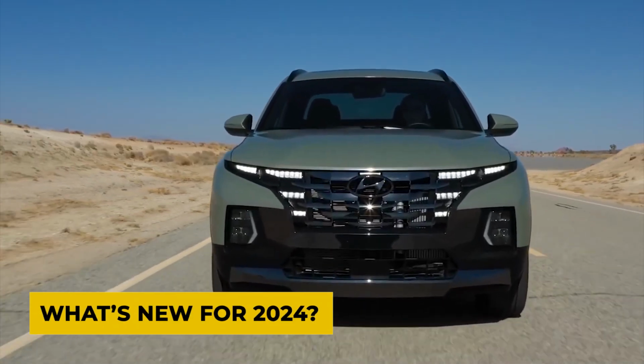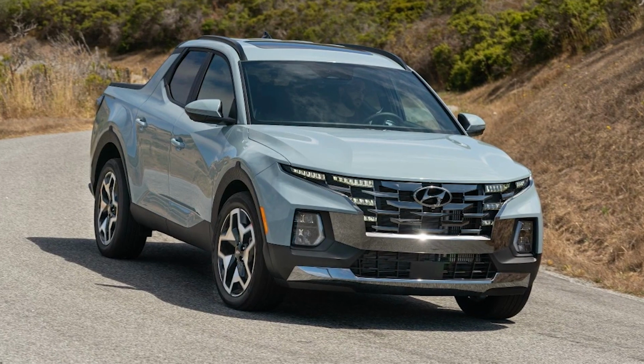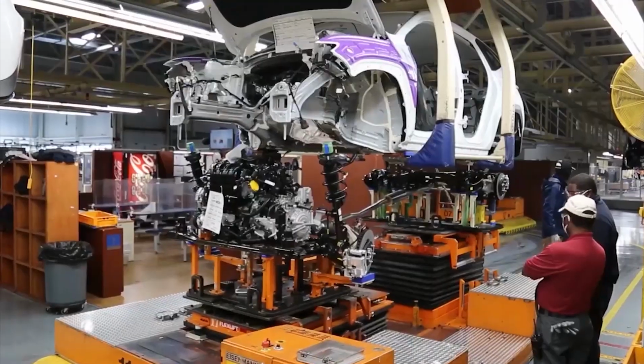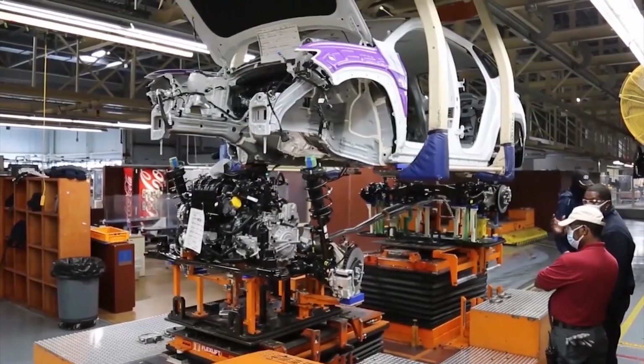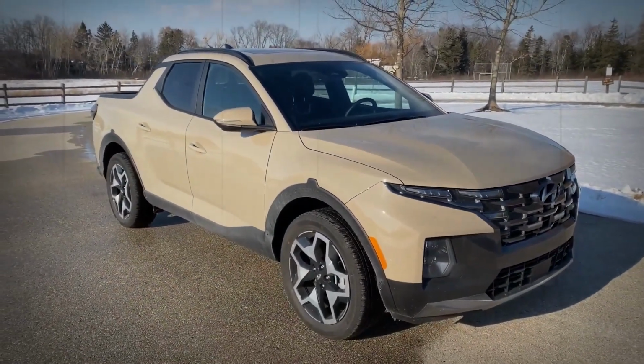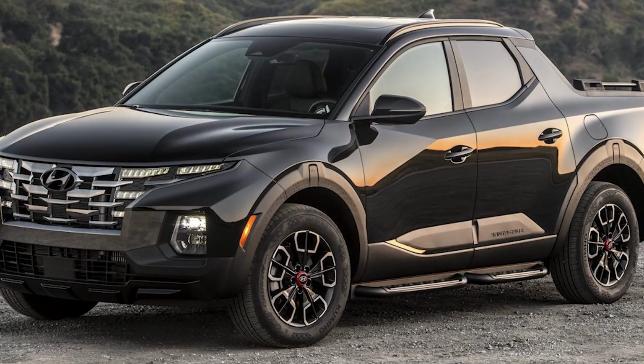What's new for 2024? For the 2023 model year, the Hyundai Santa Cruz remains largely unchanged. However, get ready for the 2024 upgrade that brings exciting improvements. The 2024 Santa Cruz bids farewell to the SEL Premium trim while introducing the feature-rich XRT model.